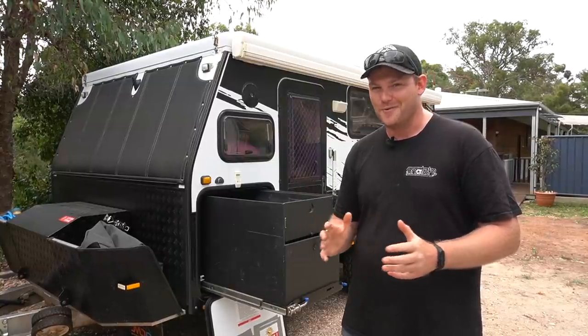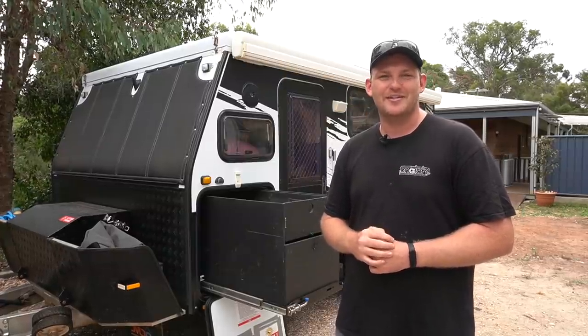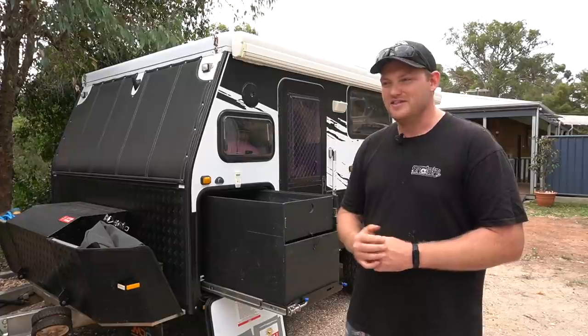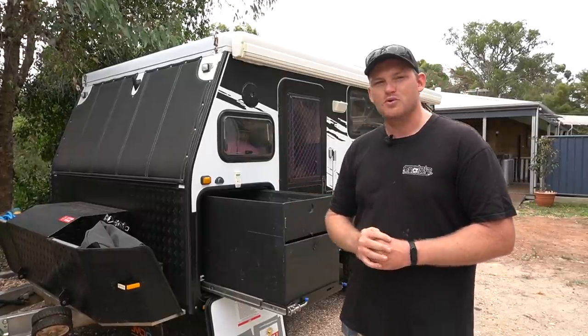2025, 3¾ years, we're counting down now. We're going to have a year off and hit the road again. So we want to have a bit more room. This was certainly doable, having a 13-foot van. But we want to have a little bit more space.